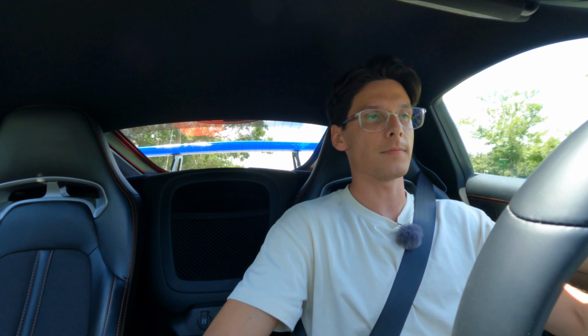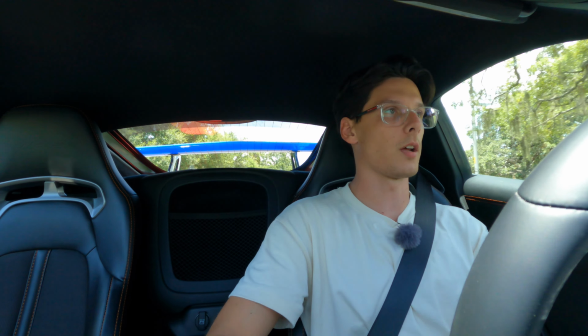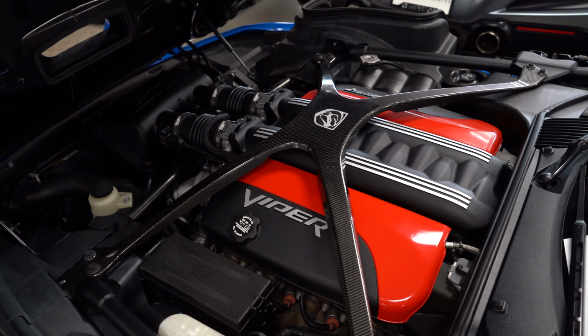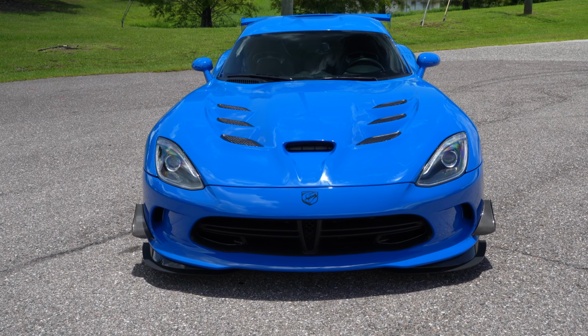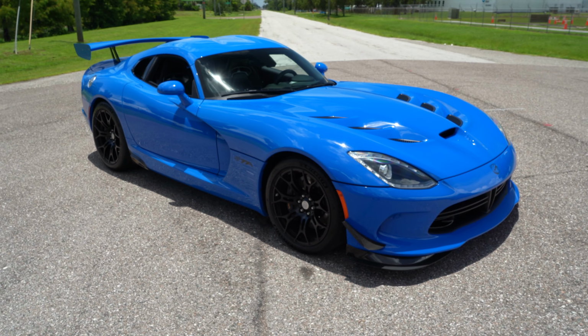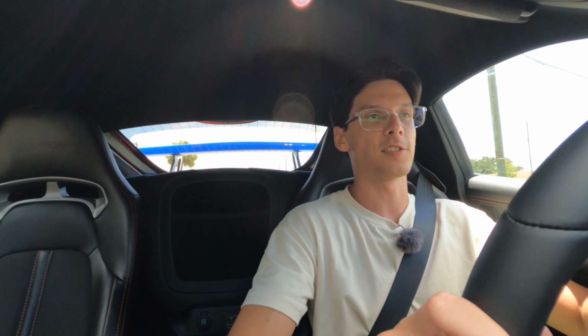It has a catastrophically enormous 8.4 liter V10. Doesn't need to be that big, but you know, America, that's what we like over here. We like to kind of flex 8.4 liters. It is unnecessary, but the whole car is unnecessary. Nobody needs an exotic car. I mean, the whole point of it is to be unnecessary. That is the beauty of it.